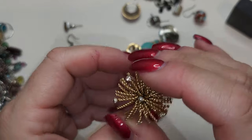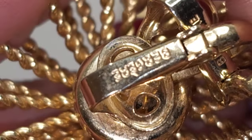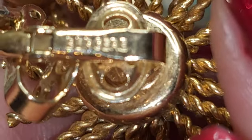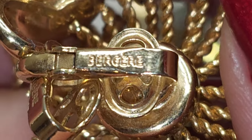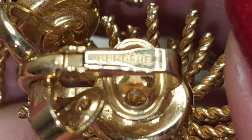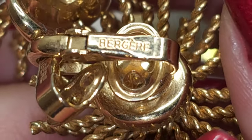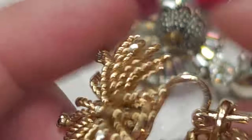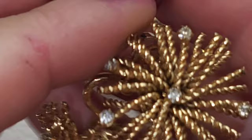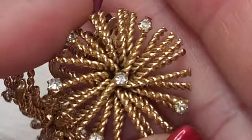There is something on the back. It's one of those Sarah Coventry, Monet or Trifari. That's George. No. Georgier or Berger. Yeah, Bergier. Right here, Bergier. Or I probably butchered it, I didn't pronounce it correctly. But anyway, they're very pretty. Very pretty gold tone and rhinestone clip-ons.